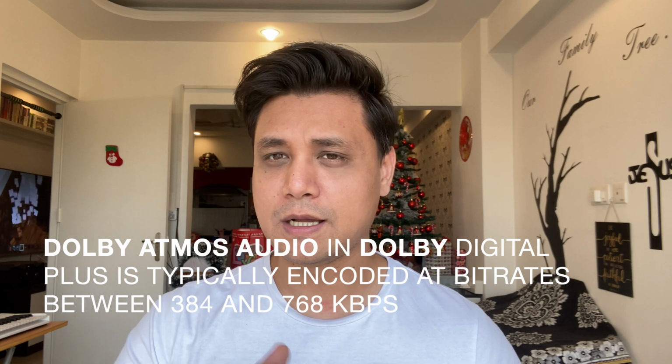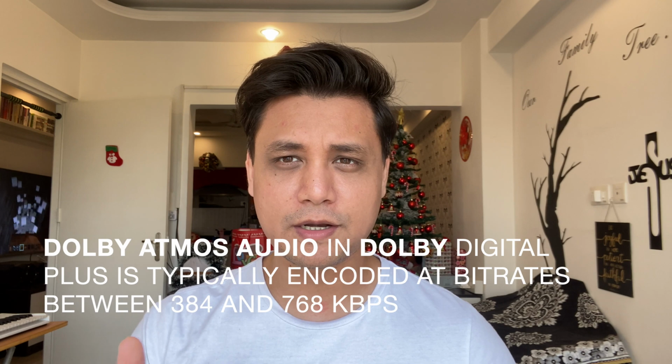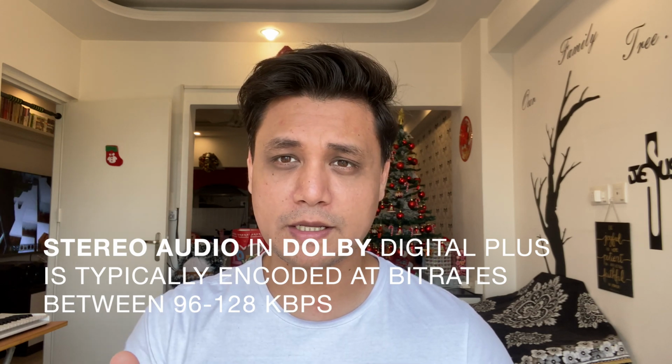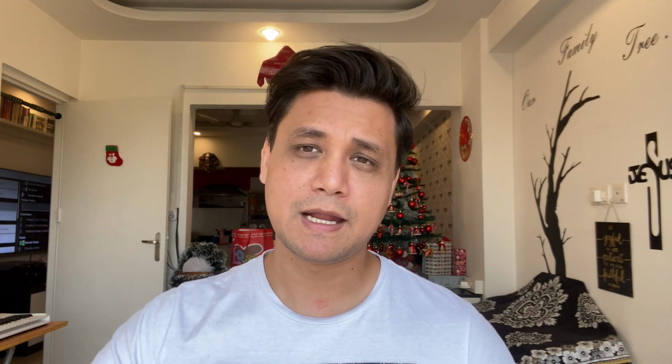So Dolby Atmos, I think the encoding happens at somewhere over 382 kbps, whereas Dolby audio alone is somewhere around 98 to maybe 128 kbps. I'm not so sure about the stream rates, but you can check it out online by just running a simple Google search, Dolby audio versus Dolby Atmos. But the only difference between the two is the higher encoding at a higher bitrate. So that's the difference. And technically, it's supposed to give you crisper and clearer audio because it's encoding at a higher bitrate.